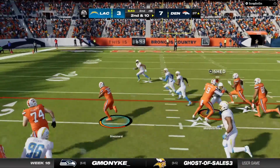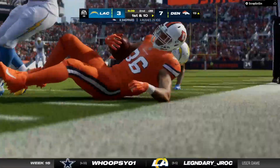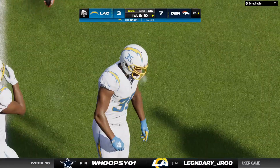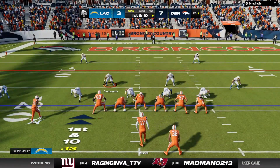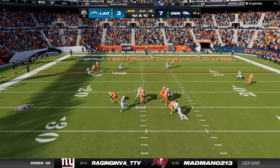On 2nd down, it's Shepard. And inside the 20 before he's brought down. 17 yards for the Broncos there as they've got themselves a first down. When he runs, he seems to do a nice job of knowing when to be patient and find the hole, and then when the hole is there, he goes quickly. You're exactly right. He knows how to just take off.